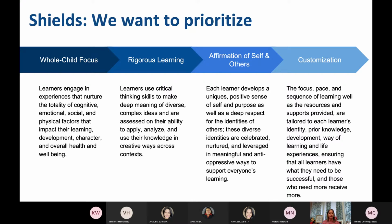And plus, there'll be some goal setting amongst them as well. Also, affirmation of self and others, and customization. And that really goes along with the playlist and organizing the students based on their needs, and then seeing what they truly need to work on so they'll be successful.